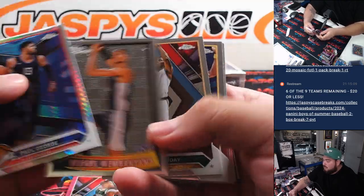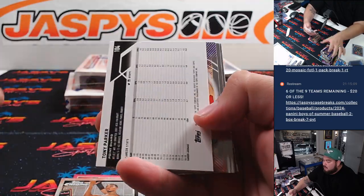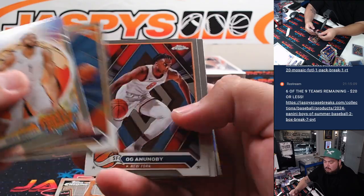Dame Dollar Dame, Wemby insert, Tony Parker, their gold, 3 out of 50. It's going to go to the Spurs and Michael.